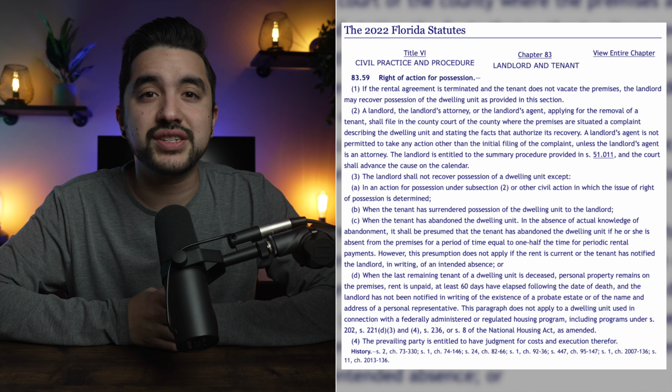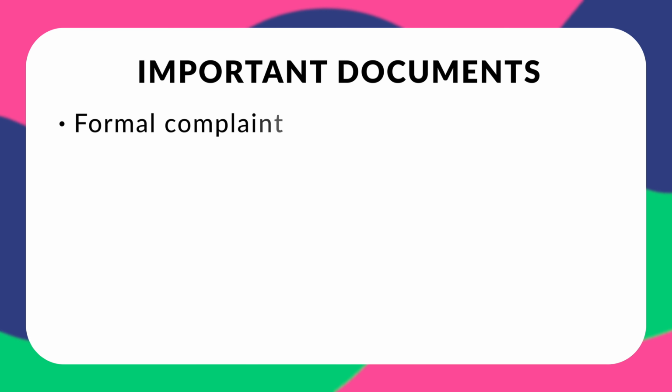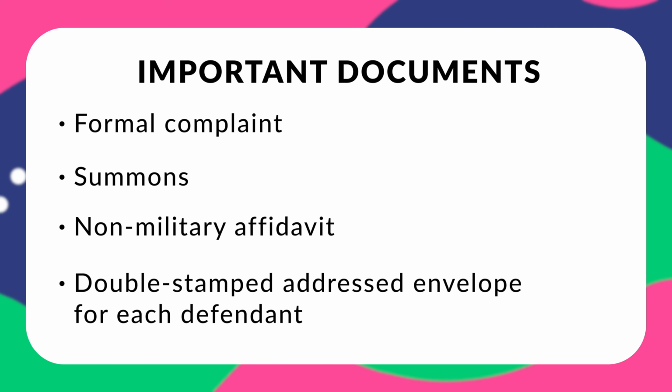Once you've given the necessary notice period of 3 to 7 days, Florida Statute 83.59 enables landlords to file suit for eviction at the county courthouse with jurisdiction over the rental property area. To file suit, you or your attorney need the following documentation to file with the county court. You need a complaint for eviction, a summons, a non-military affidavit, and a double-stamped envelope for each defendant.